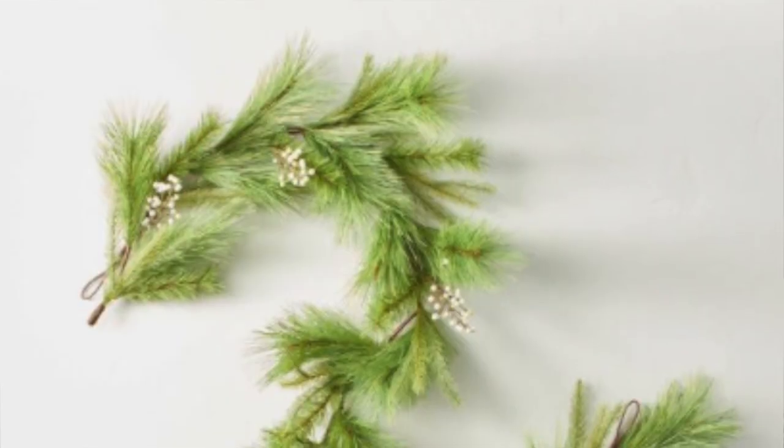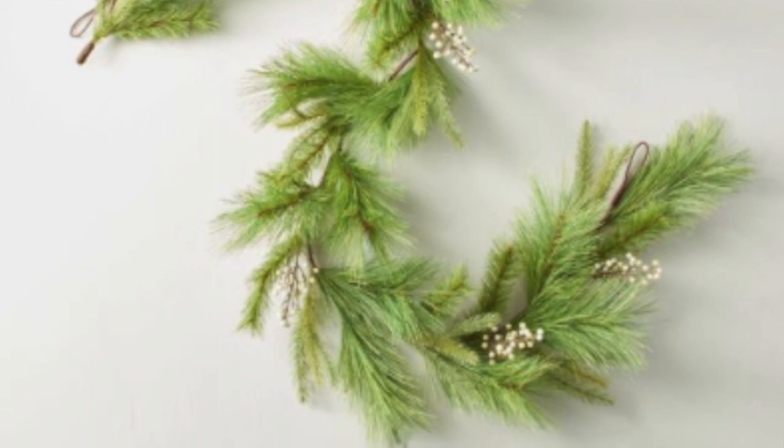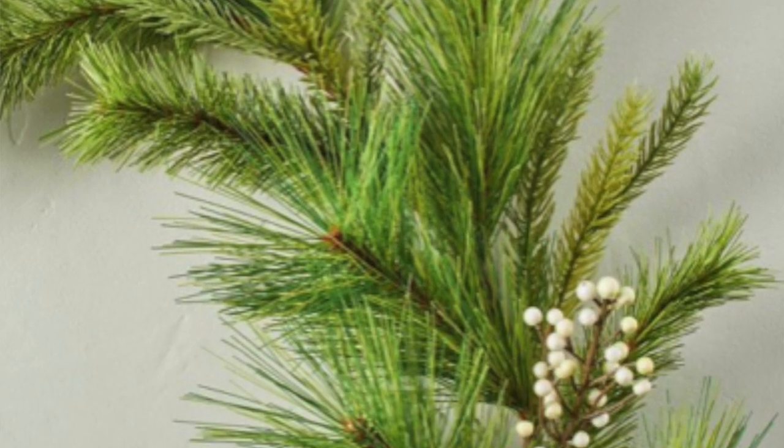And the next items, I would say the last items, but we have one more thing after this, is a 6-foot needle pine garland with snowberries in green and white. And it's also by Heart and Hand with Magnolia. The 6 feet is $24.99. The 10 feet is $39.99. Got a great deal on these.